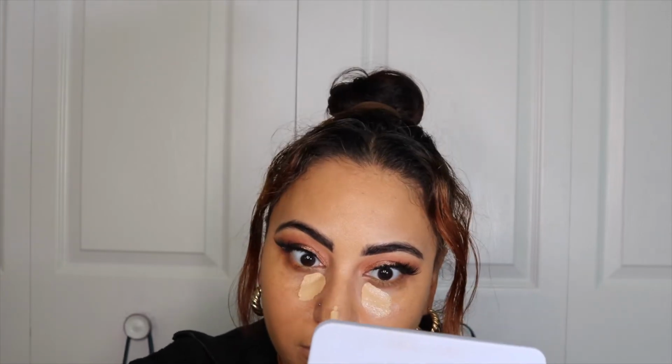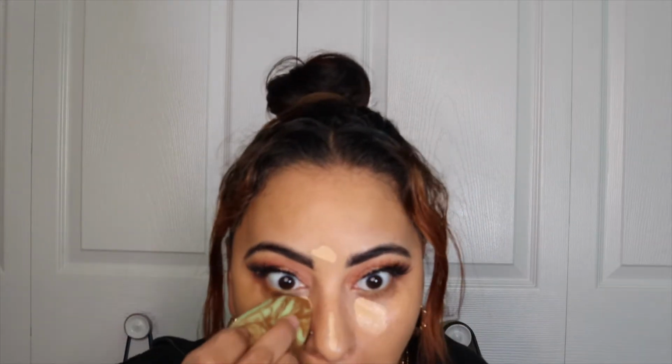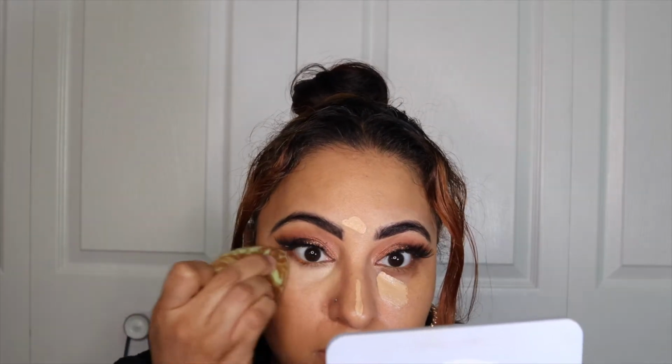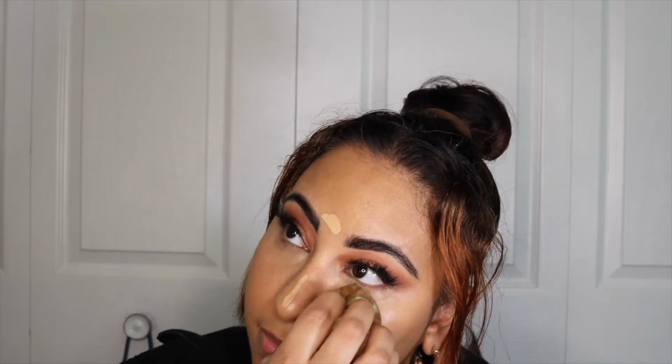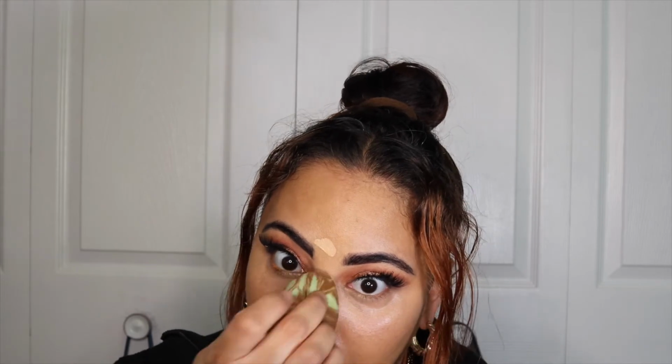So now going in with the Conceal the Deal Concealer by Lawless. I did pick up the shade Goldie. I am just placing this wherever I would typically put my concealer. I saw a lot of reviews that this dries down very fast, so I was a little nervous about that and wanted to go ahead and blend it out. Now, I'm not really big on building my concealer because I don't want to look cakey under the eyes.